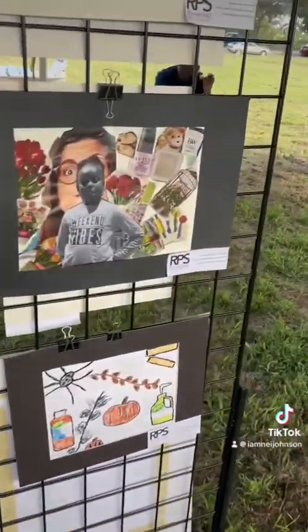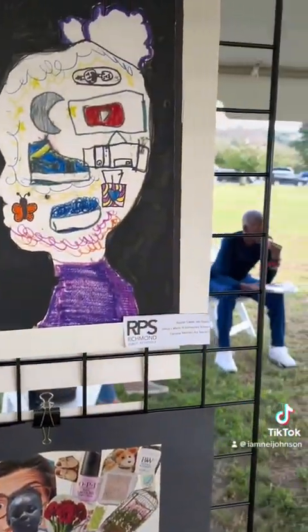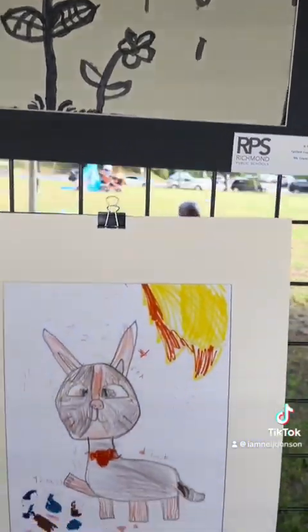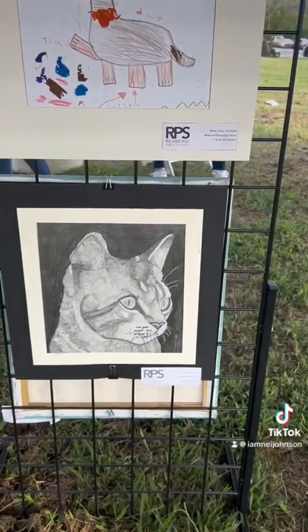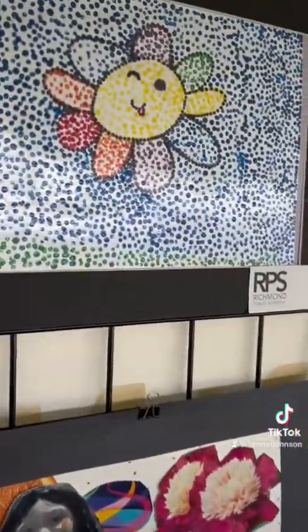And this is art from students at Richmond Public Schools. They're better than me, because all I know how to do is draw stick people. Shout out to the children for their artwork. Oh, that looks like Chai. It looks just like my cat.